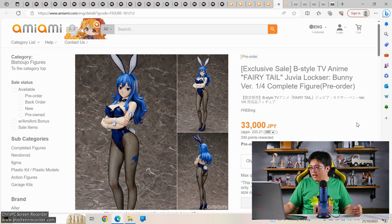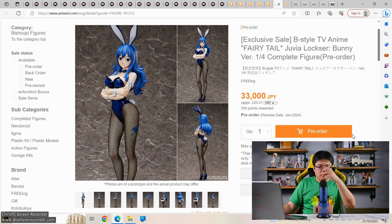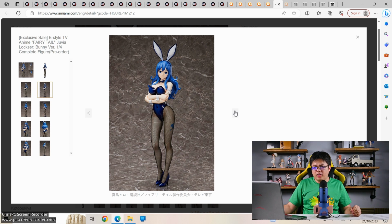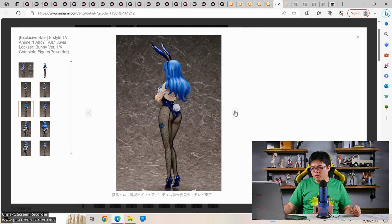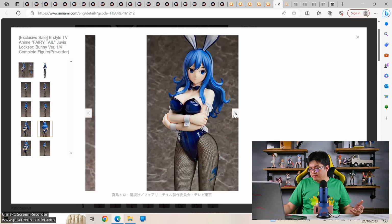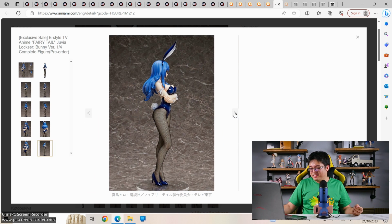Next one over here we have, okay, this is an Ami exclusive. You can't pre-order this anywhere else. Freeing BEASTYLE 1/4 scale, is it Juvia or Uvia? Uvia, right? Uvia Luxor, Bunny version, 1/4 scale, okay, 33,000 yen coming out next year in June. I don't think I've seen a figure of this character from any other figure company. Is there any figure of Uvia Luxor out there other than this 1/4 scale? I can't really recall. Maybe there is. Generic bunny figure, right? Yeah.